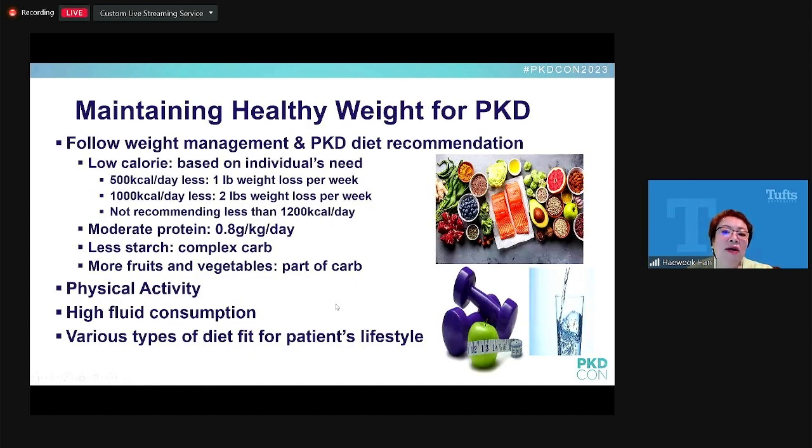To maintain a healthy weight, we follow the weight management and PKD diet recommendations. A low calorie diet is also based on the individual's needs. If someone wants to lose 1 pound per week, just consume 500 calories less per day. If someone would like to lose 2 pounds per week, usually less than 1,000 calories per day.